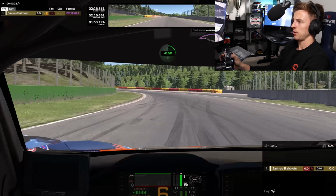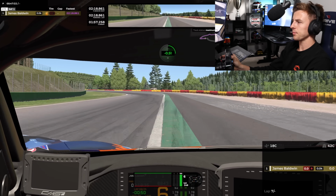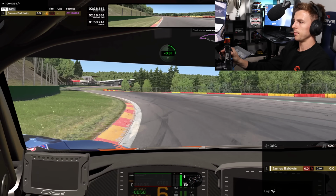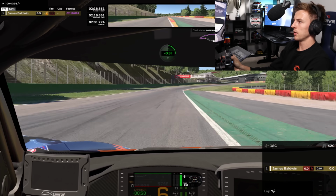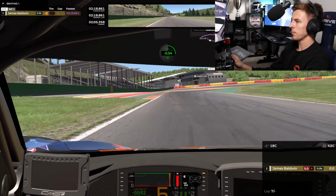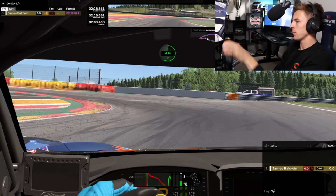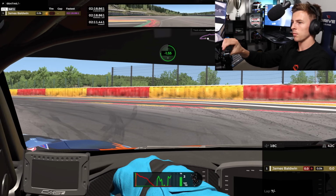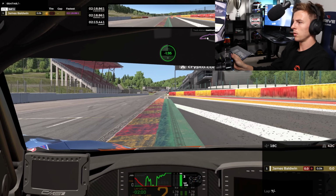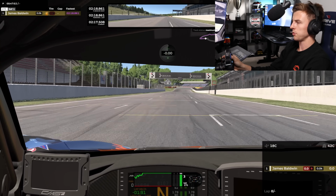And surely now the tyres are up to temperature. Blanchimont should be easy flat. Easy flat. Yeah, there we go. Into the final bus stop then. Okay, approaching the line then. What's the time going to be?